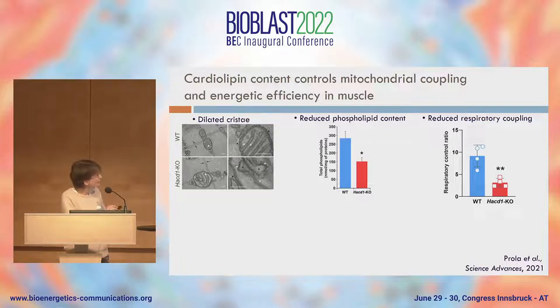And first, we observed dilated cristae that were associated with a reduced phospholipid content in mitochondria. And among the different phospholipids, cardiolipin, which is a mitochondrial inner membrane specific phospholipid, was the most reduced one. And we also observed a reduced respiratory coupling with a lot of variations in the bioenergetic parameters of these cells.